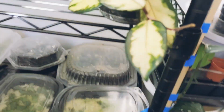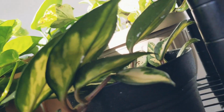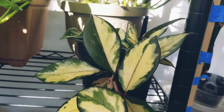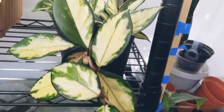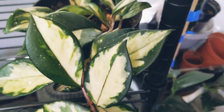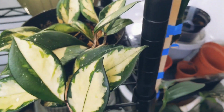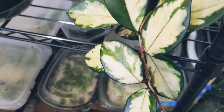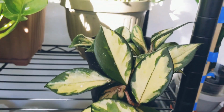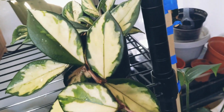And then here's my mealybug magnet. This thing always has mealybugs. My Crimson Princess. And honestly, I think I might just chop it up all over again and wash it off super thoroughly. Because it's not worth it. It's not like a rare plant or anything. If it dies, it dies. And it's not worth keeping on exposing all my plants to mealybugs. Honestly, I'm probably going to have to chop up all my plants eventually, but that'll be a different video.